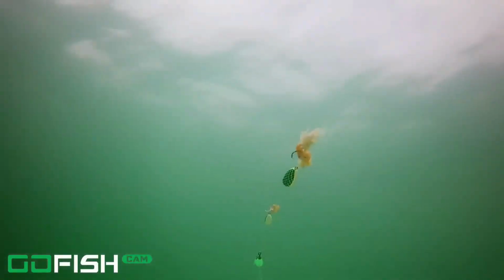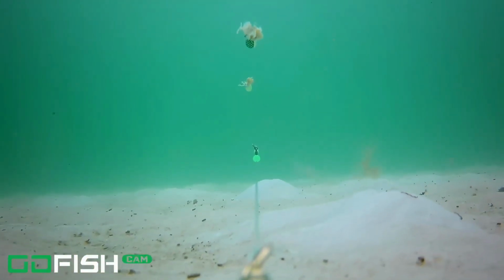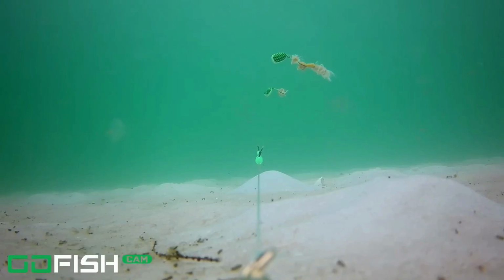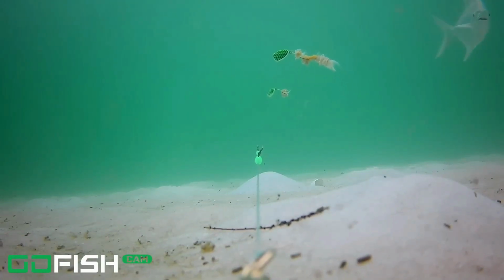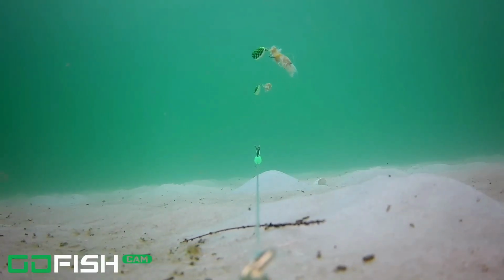This is cast number 2. You saw what we had in terms of opportunity in the first cast. Let's see what we have in terms of opportunity in the second cast. Both this time are ghost shrimp. Salty's Pompano rig, Go Fish cam. Got a pompano coming in from the distance. All this is in slow-mo, by the way. I've cut the speed down in half so we can see what's going on, so we will not miss anything.